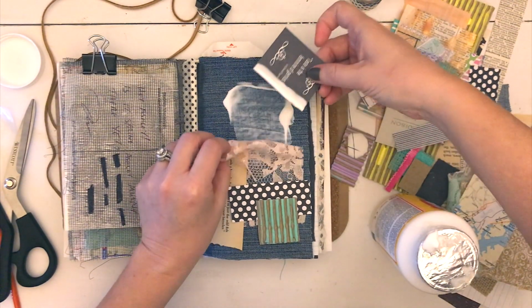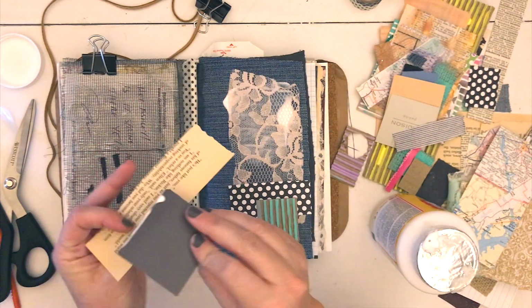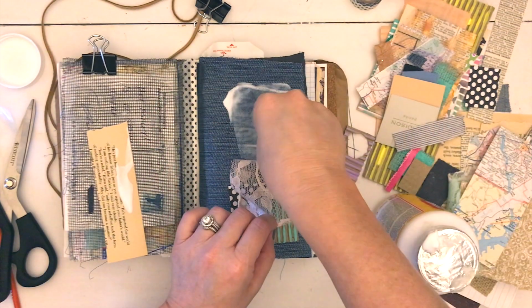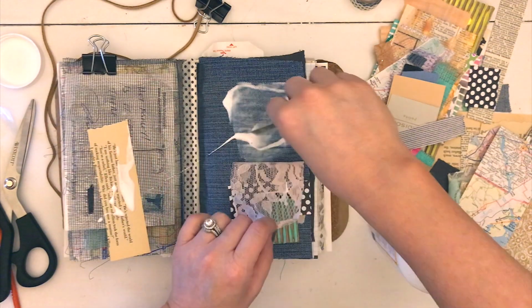I'll use that same card that I began using in the last video to apply the Mod Podge on each piece, with the attempt of not losing my placement of each piece.